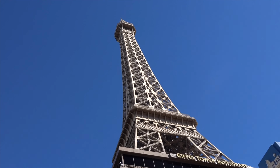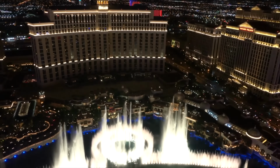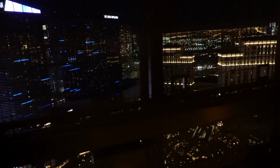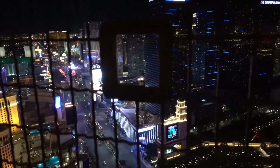The Paris Eiffel Tower is the best spot to see the Bellagio water fountain show from across the street above, but unfortunately, it's through a cage. It's very hard to shoot from up here, especially with a smartphone, but if you have a camera and you can slip your lens through it and get something decent, great, but overall, I say good luck.